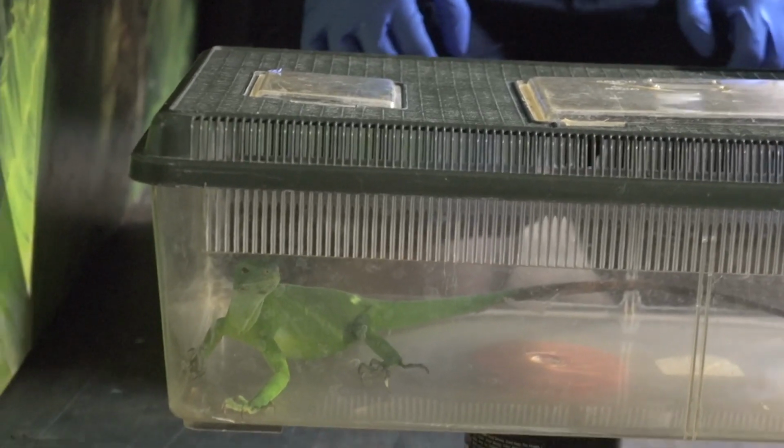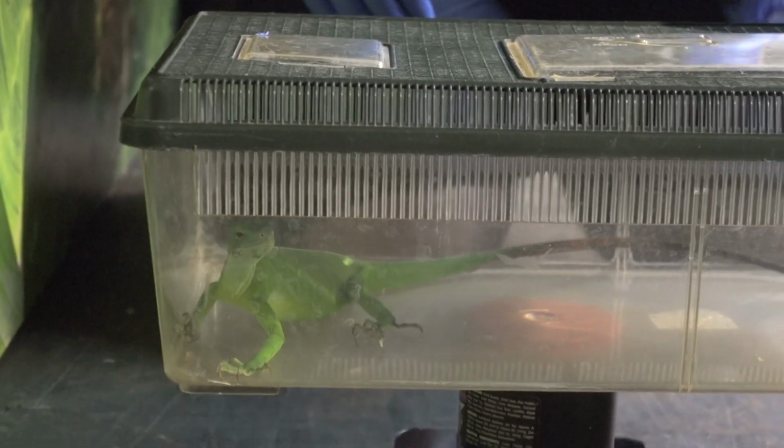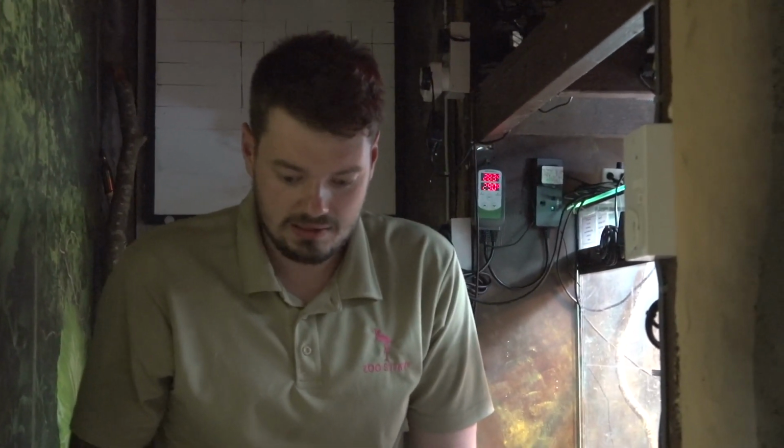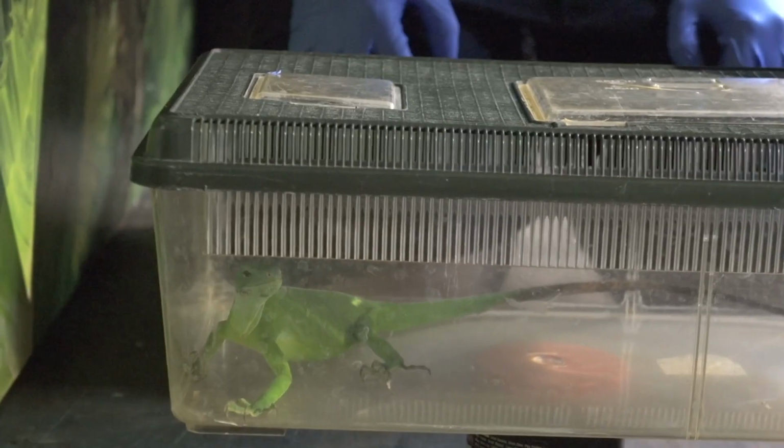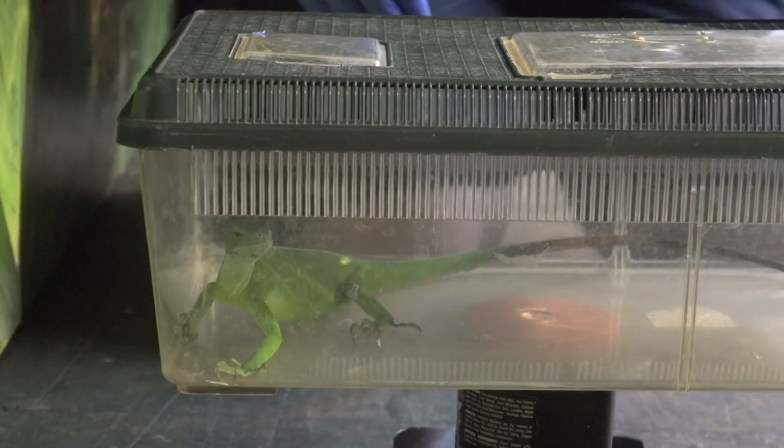So the scales are reading 151 grams, which is her weight without the box. That is about perfect for an adult female Lau banded iguana. You usually expect them to be between 150 to 175 grams. She's still a little bit on the young side, so she's still got a little bit of growing left in her. So 151 grams is about perfect weight for them. She's looking very healthy, yeah.